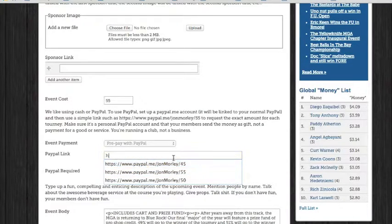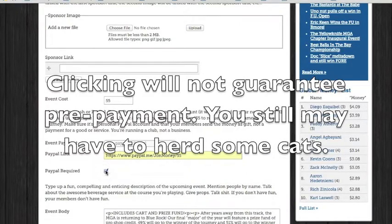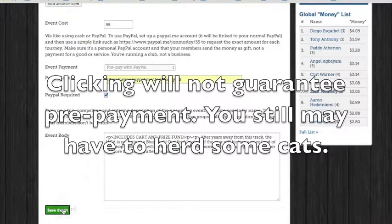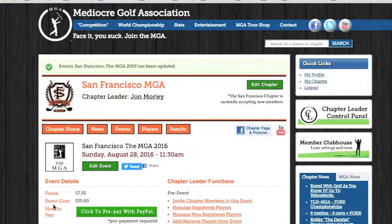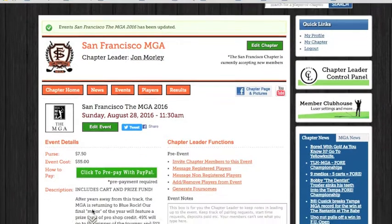So my paypal.me address is that right there. But by adding the 55 at the end, it does something really cool. So I'm going to click PayPal required, which will just put a message that says the guys have to prepay. I'm going to save that. This button will appear. It'll say prepayment required.